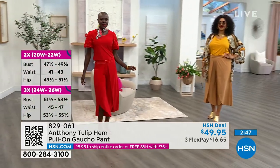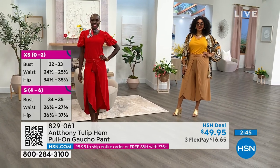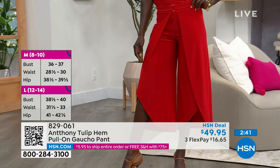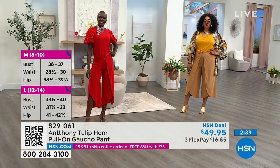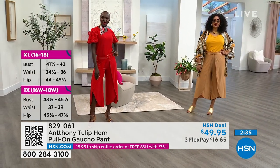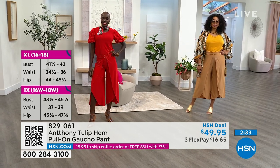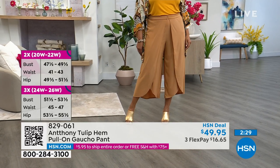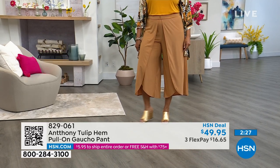So if you love a little bit of pizzazz, demure at the same time, but something different, that's what I love about this. And you said it best. It looks like a skirt when your legs are together. Yeah. But then you see it's like a wide gaucho pant when you're walking. And then it's got the front little up slits. Exactly. That tulip cut. It's so cool. It's so like Sister Sledge. It's so right. And it's so like a disco pant.